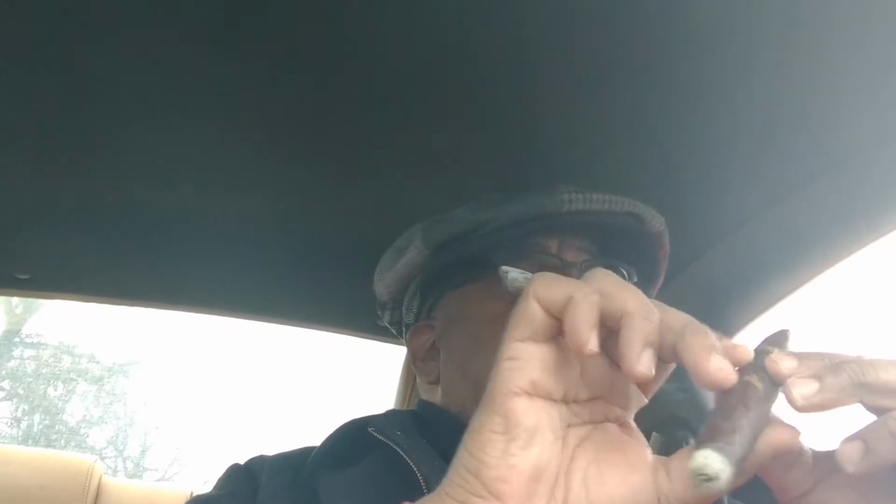Alright, so I'm a little concerned about the burn. It's not even. Shouldn't get that from a cigar that you pay this kind of coin for. But I'm not going to touch it up until I get a little longer ash, because I want to see what kind of hang time I'm going to get from the ash and how sturdy and firm that is. We need to know whether this is a tuxedo rated cigar or not.